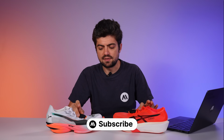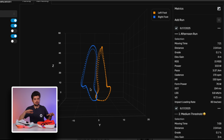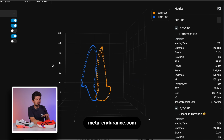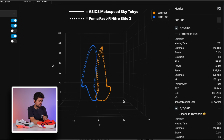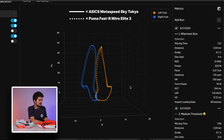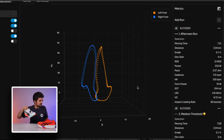The first thing, and that's a very nice feature that STRYD is offering, is the footpath visualization, which can show you how you are moving in 3 dimensions with the 2 STRYD pods and how your gait cycle and foot strike are working. What you see in the solid line is the ASICS, and what you see in the dash-dotted line is the PUMA shoe. What you can see here is that I have a higher back kick with the PUMA shoe, meaning I go further back up. I also go a bit more both lateral and medial. So I tend to be a bit more centered with the ASICS shoe and a bit more wild in my gait cycle with the PUMA.